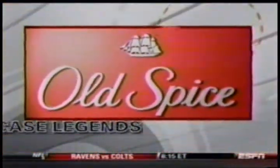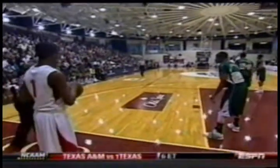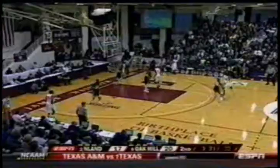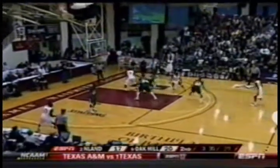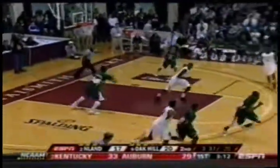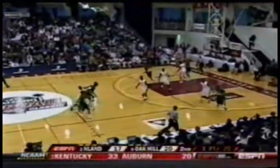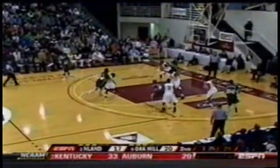And that was our Old Spice High School Showcase Legends featuring Greg Oden, Kevin Love, and Tyreek Evans. What do those players all have in common? They're all in the NBA. They were all one-and-dones in college, and they're producing at the next level. Of course, Greg Oden has been suffering through a myriad of injuries through his career out there in Portland. Such a shame because he's such a wonderful young man who works so hard. He just has to get through a full season without getting hurt.